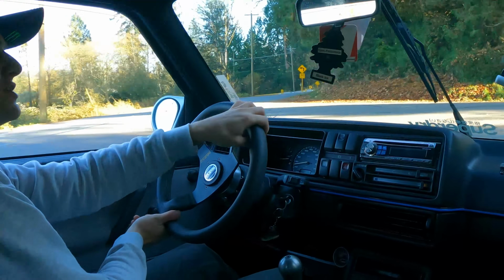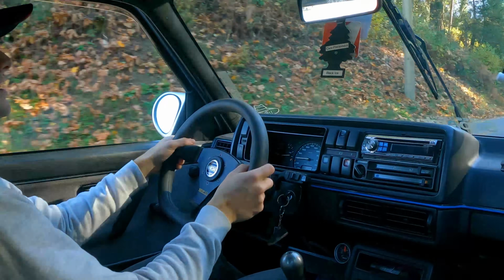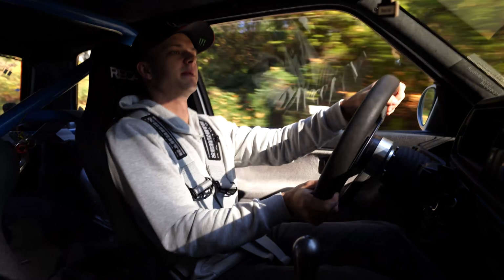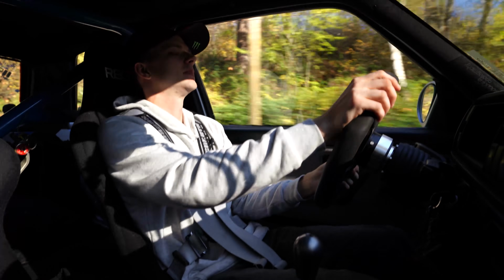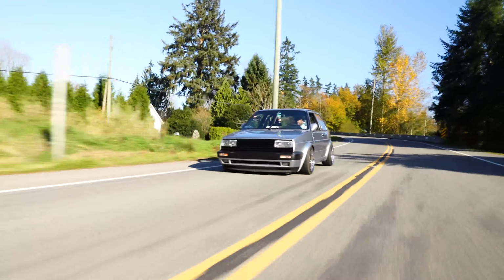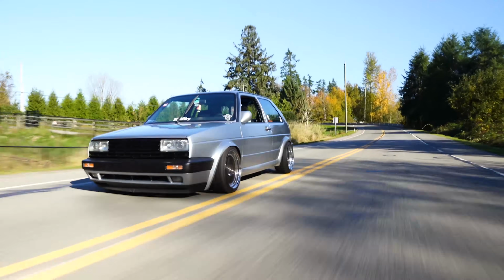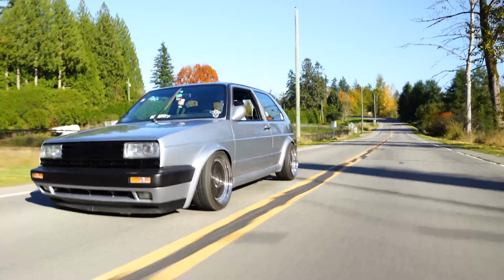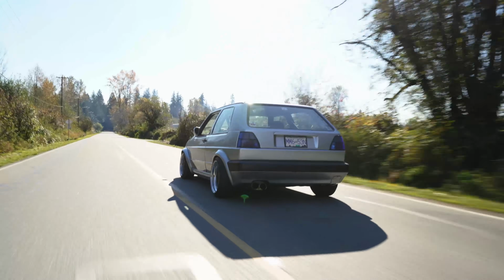Wow. Super sensitive throttle, which is a good thing on the downshift. That's gonna take me a little bit to get used to. Probably still weighs somewhere right around 2,700 pounds. Now what Joe's also done here is he's replaced the factory steering rack with a fresh OEM rack.